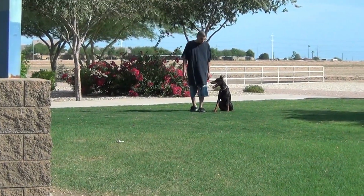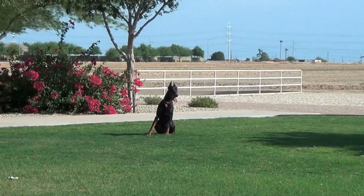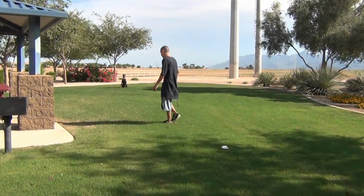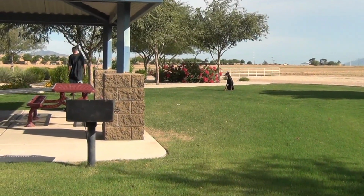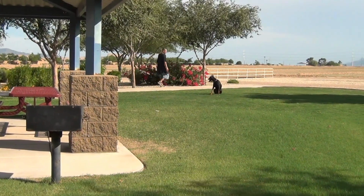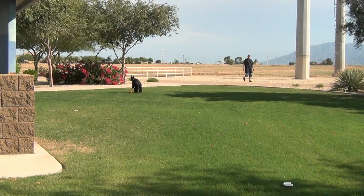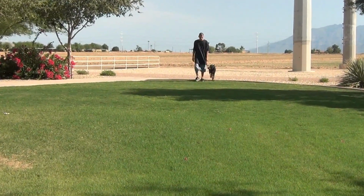Now he puts the dog in the sit position. The handler can walk away from the animal and leave it unattended. Calls the dog. She goes right back in the heel position.